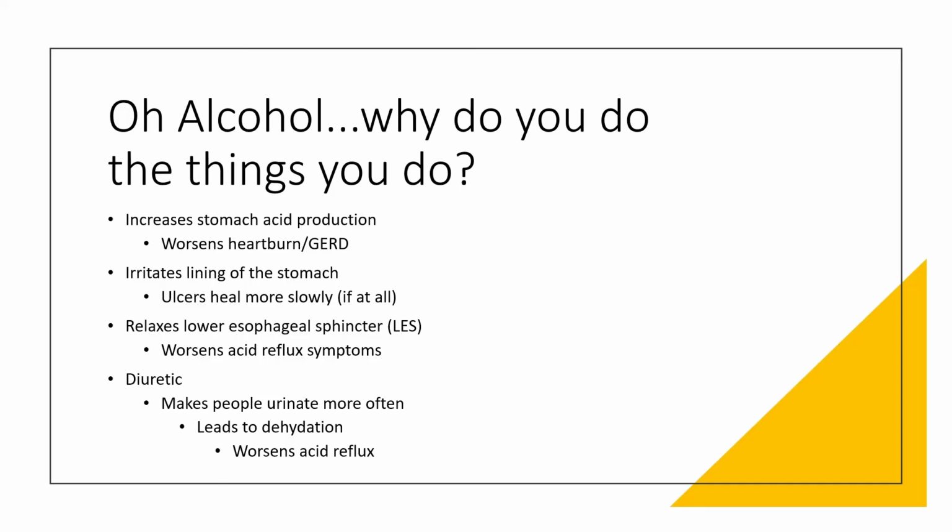Oh, alcohol, why do you do the things you do? So alcohol increases stomach acid production. This worsens the heartburn/GERD. It also irritates the lining of the stomach, so the ulcers heal more slowly. They may not be able to heal completely at all if you continuously keep drinking, and you don't want to do that. It also relaxes the lower esophageal sphincter, the LES, and it allows the acid to go back up from the stomach into the esophagus, worsening your reflux.